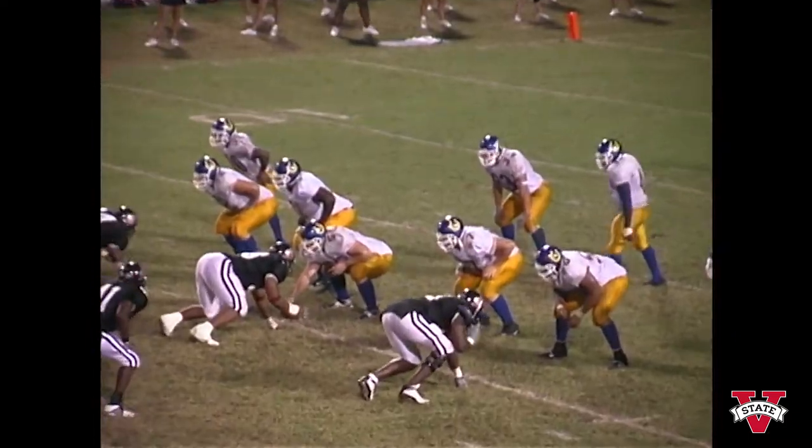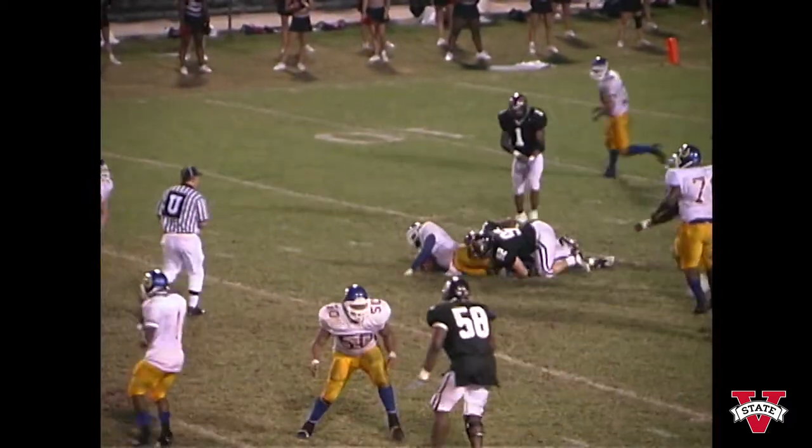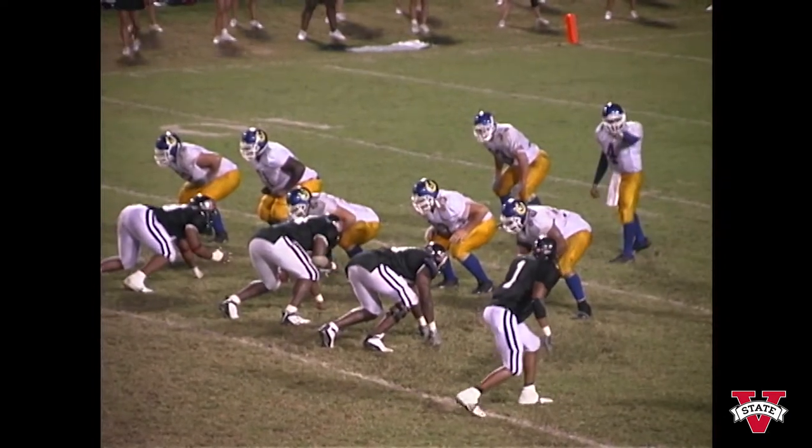They're in a shotgun. 10. Ted Williams gets the snap. Hit him, knock him down. There's a flag at the 20. Lead at 31-22. They need 11. They need yards.